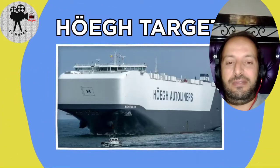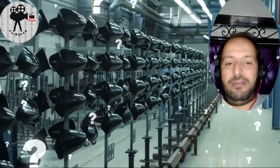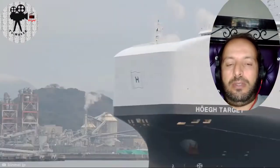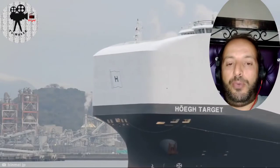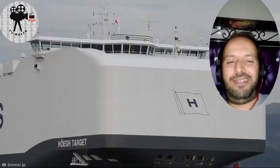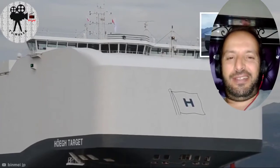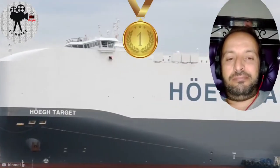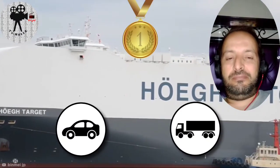Hogue target. Here's a question. How do new cars from all over the world get transported overseas? Say hello to one giant answer in form of the Hogue target. It's pretty distinctive thanks to its blunted bulkhead design, making it look more like a Tesla Cybertruck than a ship. But despite its appearance, this is the largest pure car and truck carrier in the world.